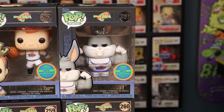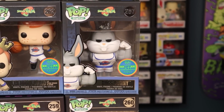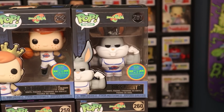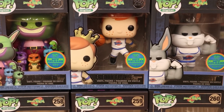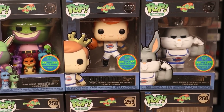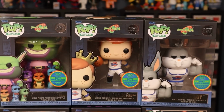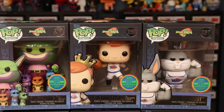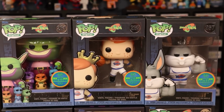Right here, guys, we have Bugs Bunny. I like to call him the secret stuff Bugs Bunny. He's like super duper buff. His jersey's almost coming off. He's so dang ripped right there. Coming over here, guys, we have the Freddy Funko as Toon Squad player, limited to 2,300 pieces. I'd like to think that this is almost like Freddy Funko as Michael Jordan from Space Jam, but to each their own. Toon Squad player, whatever it is, I'll take it.